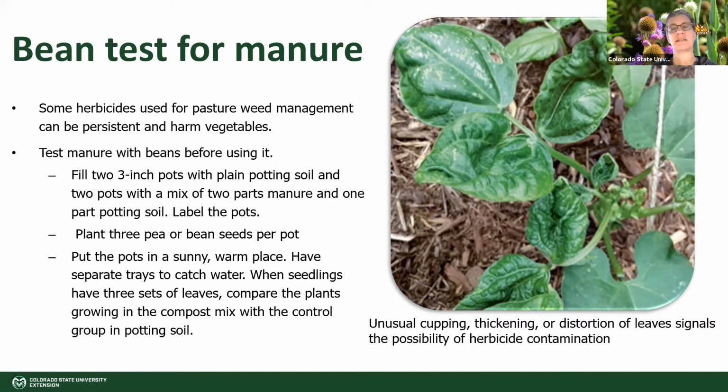And these herbicides can affect your vegetables, particularly things like legumes, so anything in the bean family or the tomato family. That can be very harmful for your vegetables. And so you get these weird deformities. The plants won't grow normally and won't produce normally. So you want to pay attention to this. There is a way you can test for it.